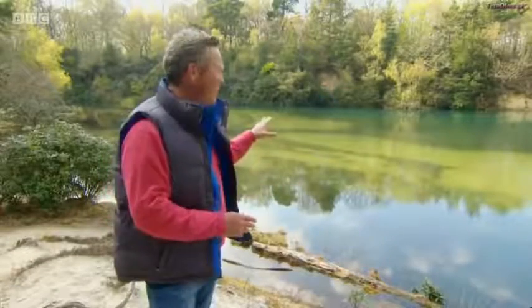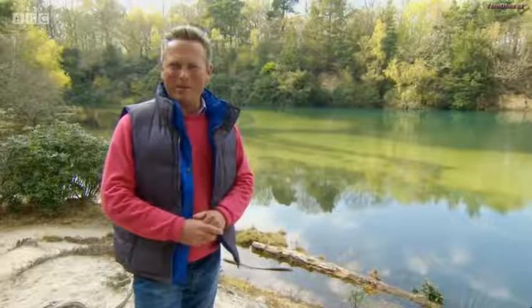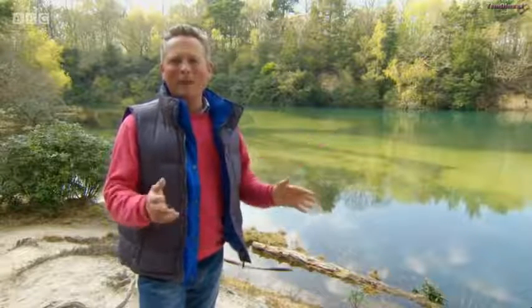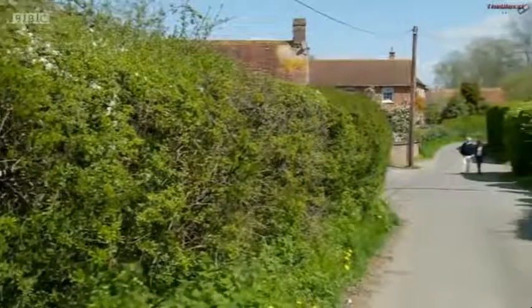Now, this gorgeous pool behind me may look like the quintessential picture of peace and serenity, but around 200 years ago, it was a hive of industrial activity with men furiously digging. But for what and where? Well, join me in just a few moments and I'll tell you.